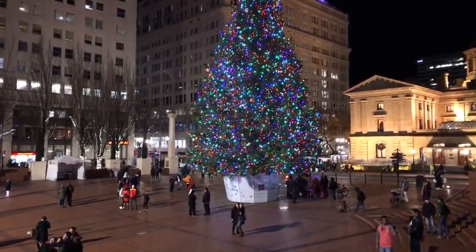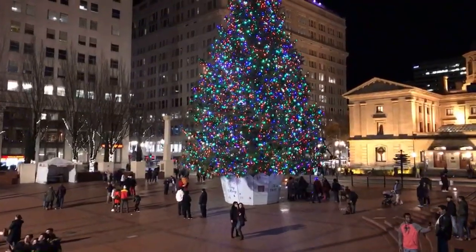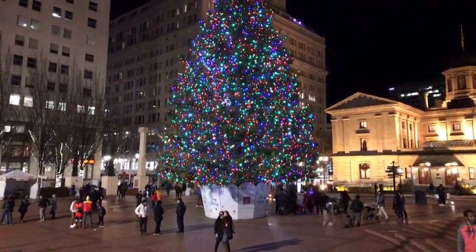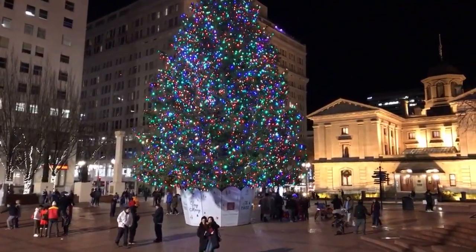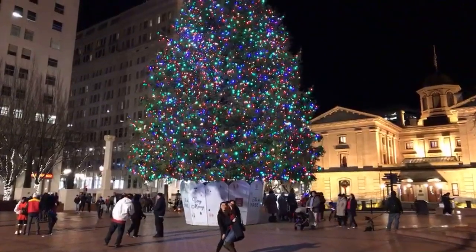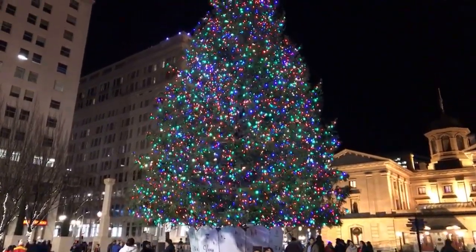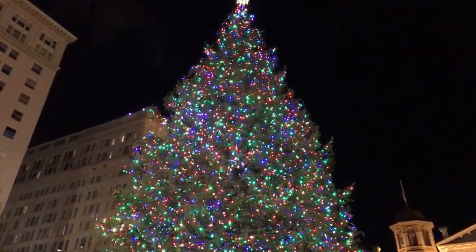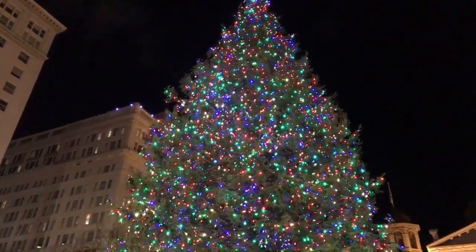Now let's head back down. And we'll head up via Morrison to Jamison Square, which is a bit of a walk, but they have another tree. It's not quite as big, but it has a neat little light show that it does.